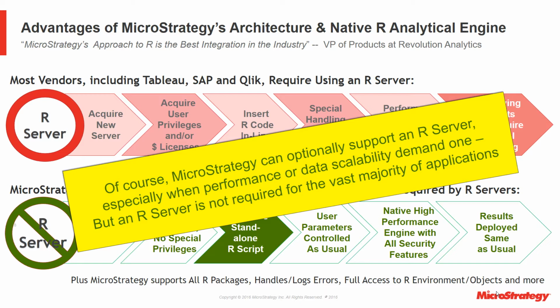Finally, all that said, MicroStrategy can optionally support an R server when one is required. There are times when an R server would make sense, for example when performance or data scalability demand one. But that's an option, and for the vast majority of applications, an R server is just not required.